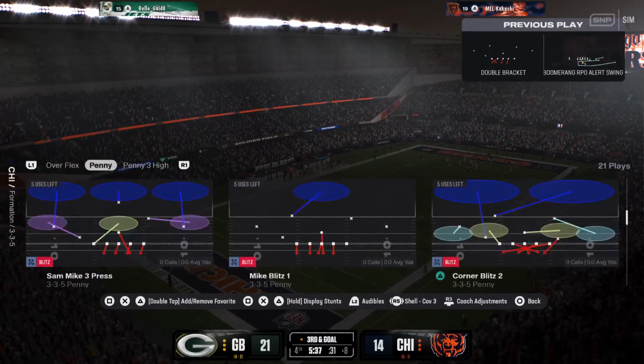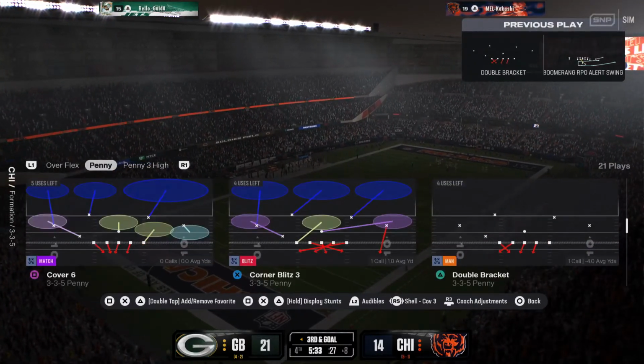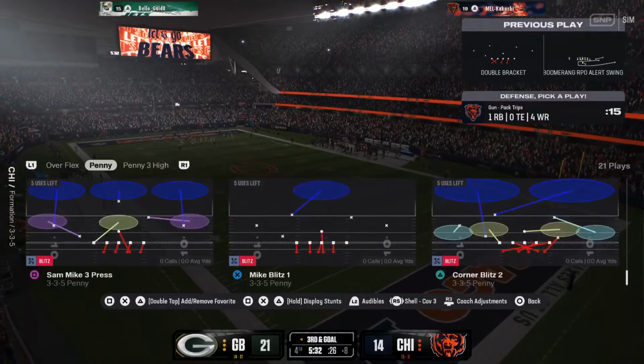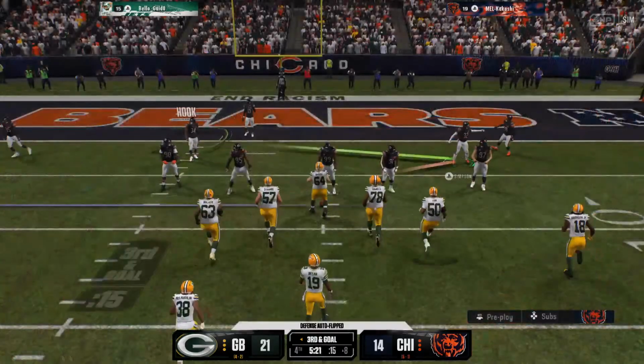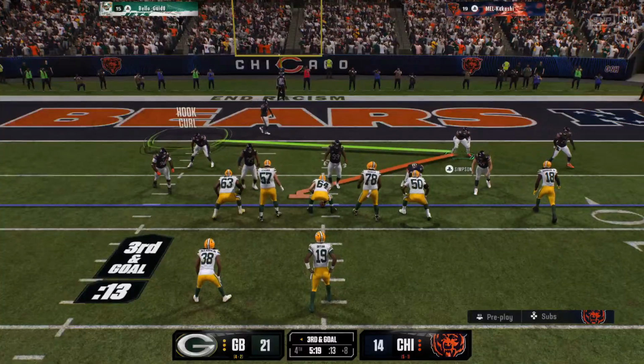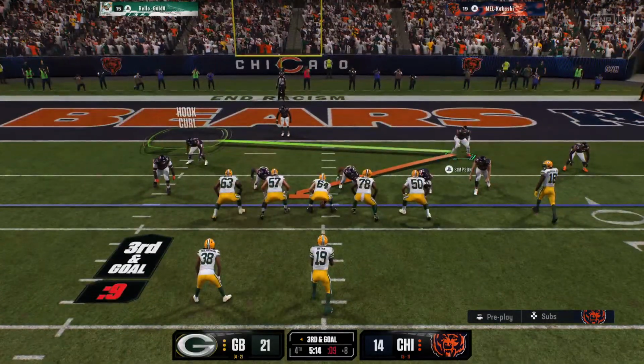Man, what a big-time play here by the corner. It feels like he knew that play was coming before the ball was even snapped. You can see he sticks his foot in the ground and bursts. He ends that play before it even has a chance to get started. So back up now to the 8-yard line. It's 3rd and goal.